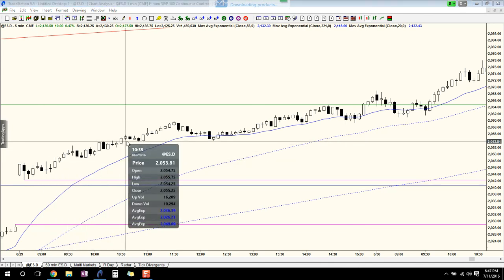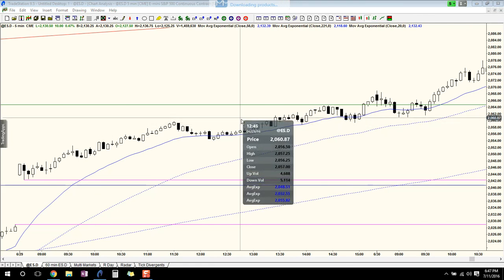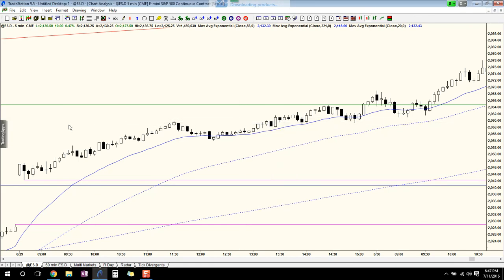Biggest point, gaps stay open. Gaps all through here. So anyways, that's all I've got.